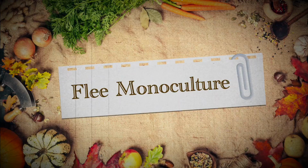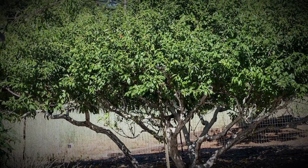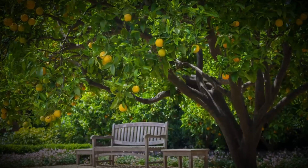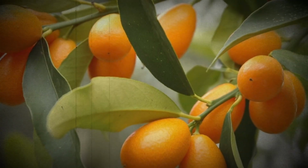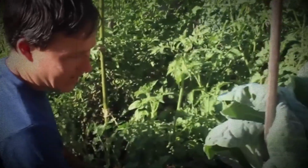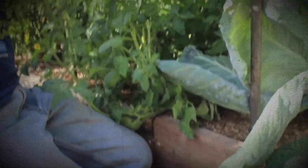Flee monoculture. Grandpa's grove was a chaotic mess to the untrained eye. It wasn't rows upon rows of identical trees like you'd see in a commercial orchard. To him, that was an invitation for trouble. His design was a tapestry of different citrus, oranges, lemons, grapefruits, kumquats, all intermingled with other trees and shrubs. One of Grandpa's biggest citrus secrets was to flee monoculture.